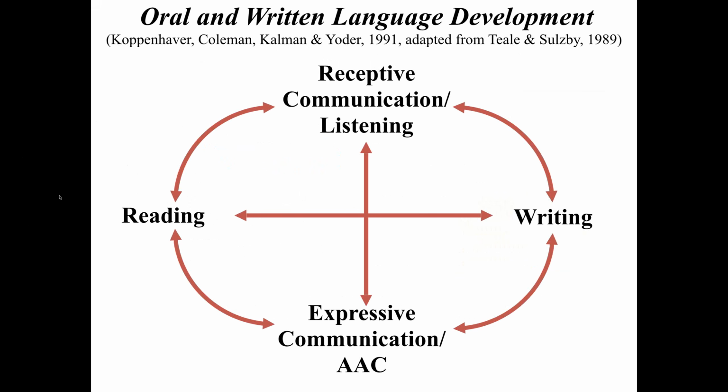When we are creating the opportunities for students to be engaged in emergent literacy experiences, we are developing their communication at the same time we're doing everything else.